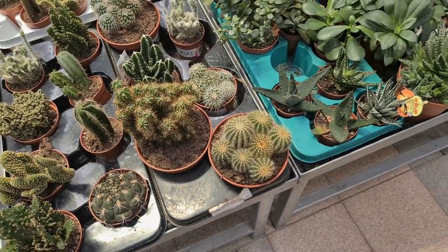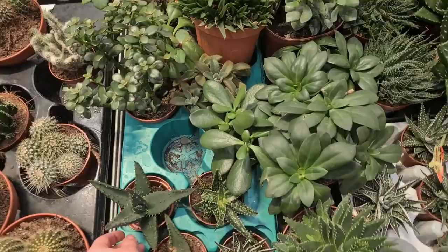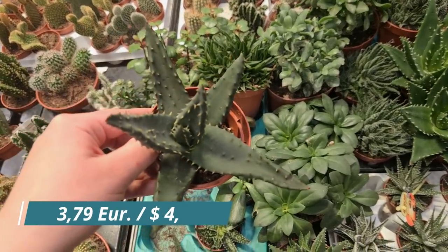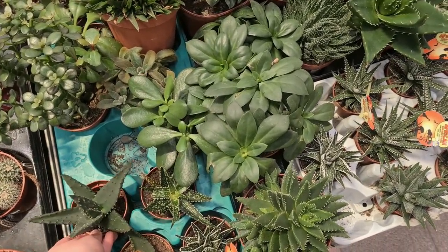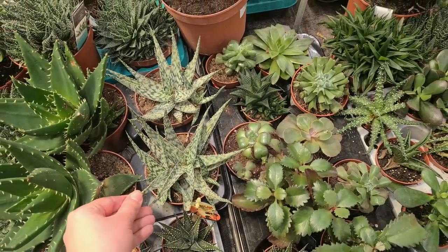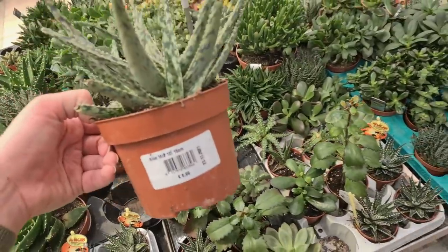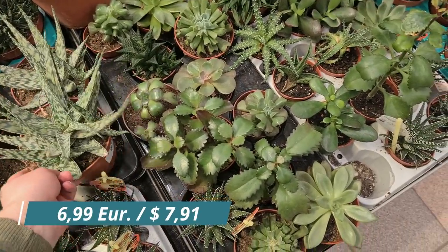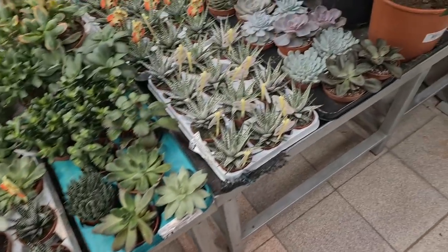Lots of cacti, but most of them don't look that exciting. Oh, this aloe also looks fun for 3.79. This is cool. I like that one. Oh, and look at these ones. So beautiful, right? Holy smokes. 7 euros. I wish it was in a bit smaller pot so I could buy it, because right now it's pretty crowded in my home.